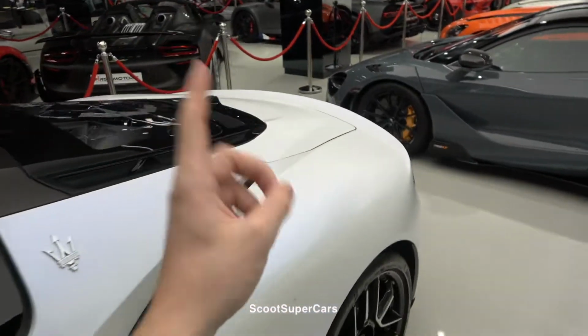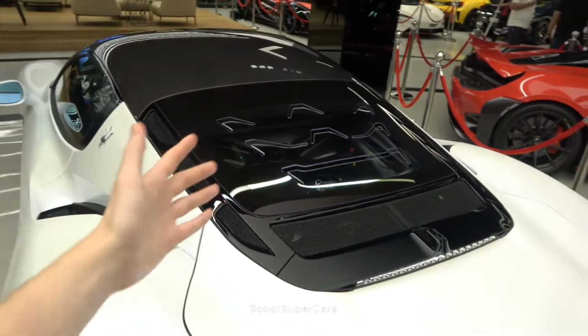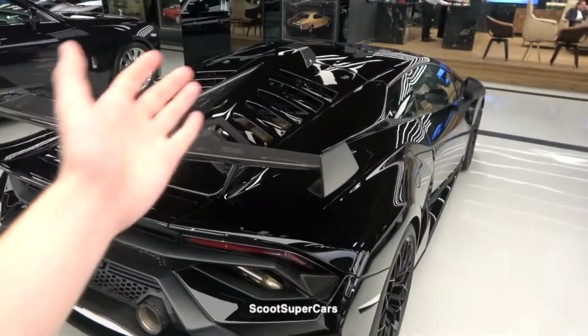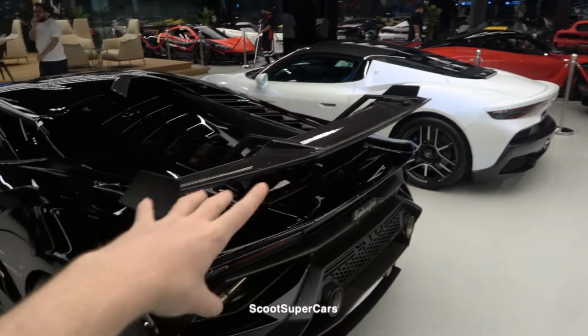And one of my favorite features of this is the vents in the back of the engine bay show the Maserati logo, which I think is awesome. Kind of like what they do with the Lambo and the STO in the rear grille, putting STO engraved in. And of course, this is such a black beast. It looks amazing. But I think the looks of the MC20 wins it over for me.